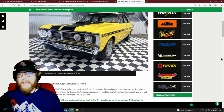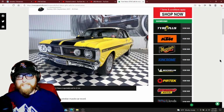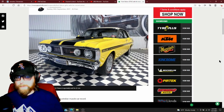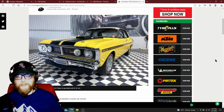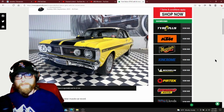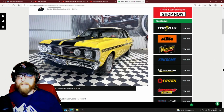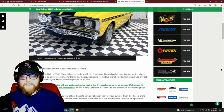Now, I am shocked. Of course, I don't know as much about Australian muscle cars as I do American ones, but I do know that that is a lot for any car, okay? Typically, you'd be happy to get six figures for your old muscle car, right? $150,000. But 1.3 million, that is just bonkers. Absolutely crazy. But I have heard from multiple people, you guys do a good job of teaching me in the comments, through emails, stuff like that, that the Ford Falcon GTHO Phase 3 are rare and they are the real deal. So they must be the real deal because $1.3 million is absolutely crazy.